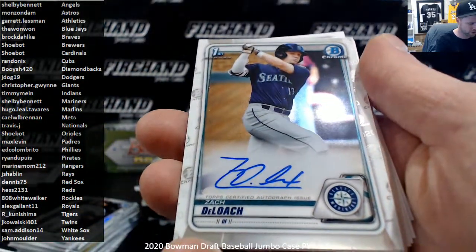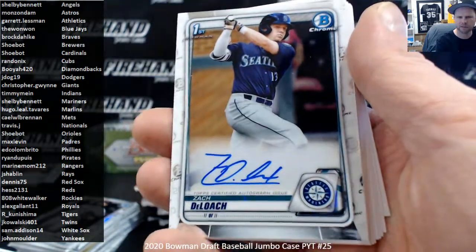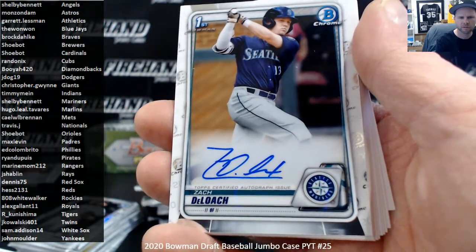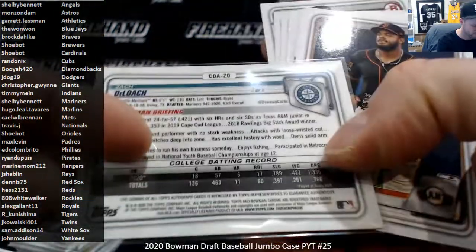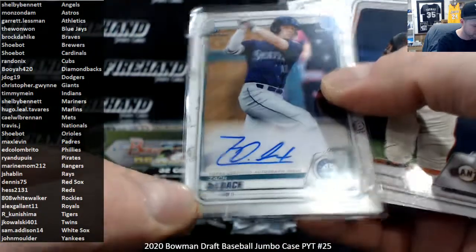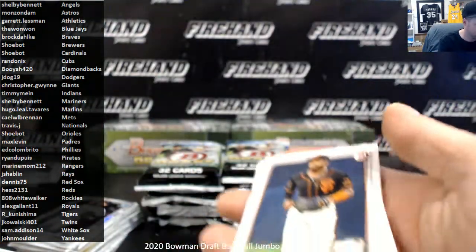Zach Deloche. That's the first time I pulled a Zach Deloche auto out of this. Mariners, Shelby Bennett. Second round, 43rd overall, Deloche.